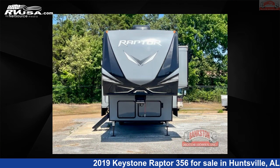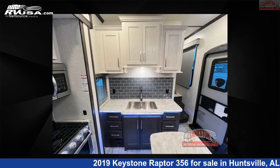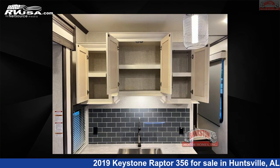This used Keystone features sleeps 9, slideout, and 106 gallons fresh water capacity. The floor plan layout of this toy hauler features bath and a half, bunkhouse, front bedroom, kitchen island, loft, 2 entry, exit doors. Remember, this is an AI-generated video of one of thousands of classified listings on RVUSA.com.